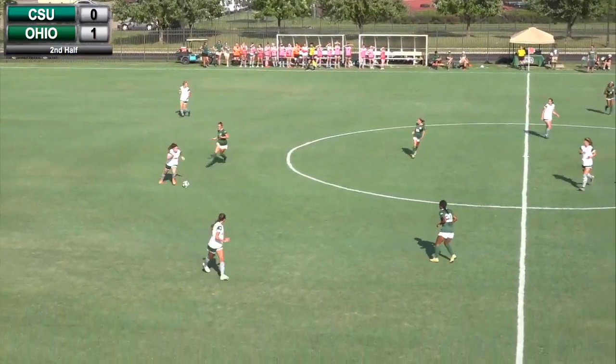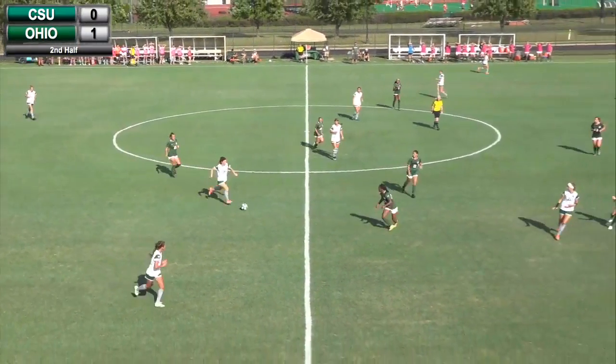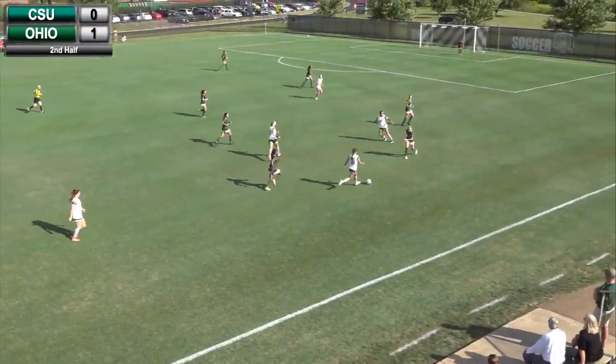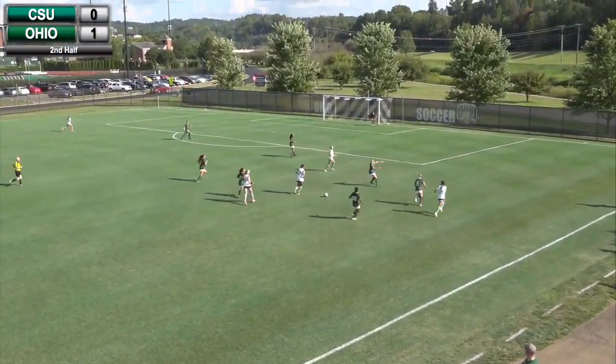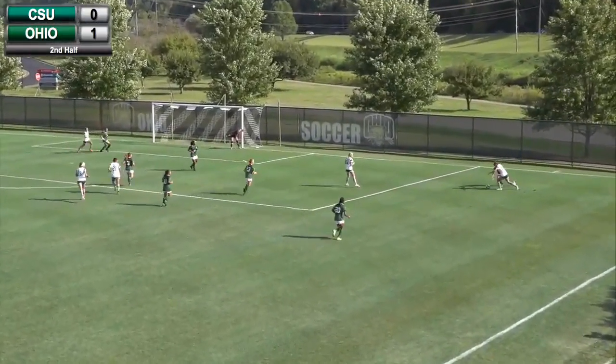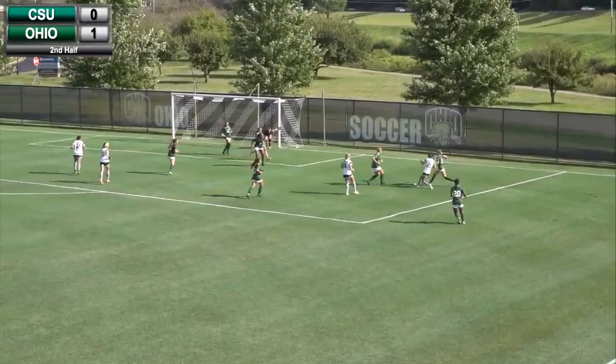She already has one assist today on a beautiful cross to Maddie Young. Right, Townsend really knows where to be in the front, and that's a tough thing for an attacker to do. Sometimes you can just get lost when you're not playing the ball, but that doesn't happen with Abby Townsend. She's always making sure that she's in the right space.